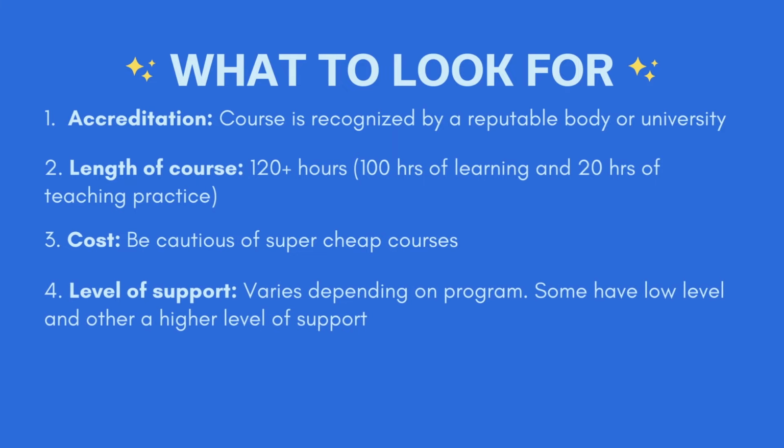All courses are different and no two are the same when it comes to level of support. Some courses that are self-paced and video module based might have a lower level of support, while other courses that have live classes will offer tutoring sessions or office hours.